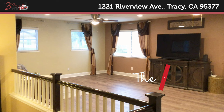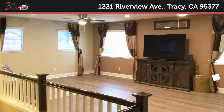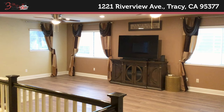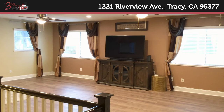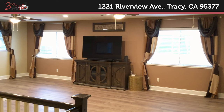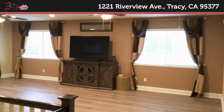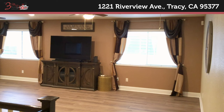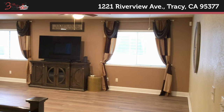Along with this beautiful 3,700 square foot home comes 2 living spaces and upstairs an extra large loft that you can create into any type of space that you want. Maybe it's a playroom for the kids, a pool table, a man cave, an art room. It's all up to your imagination. Just make it yours.